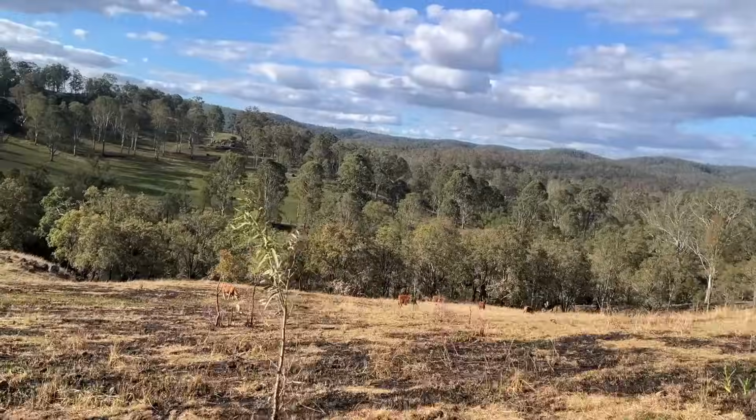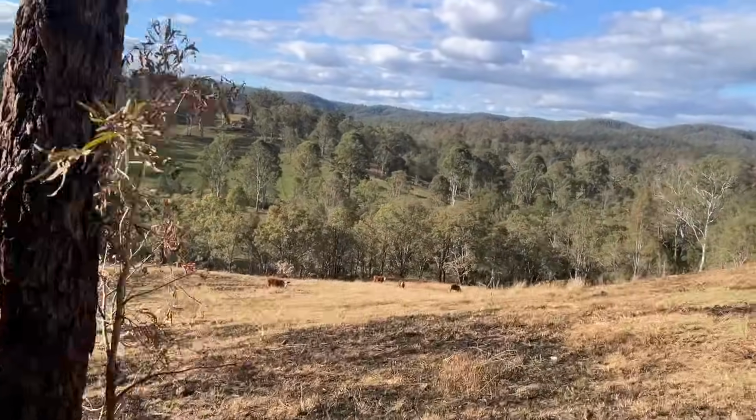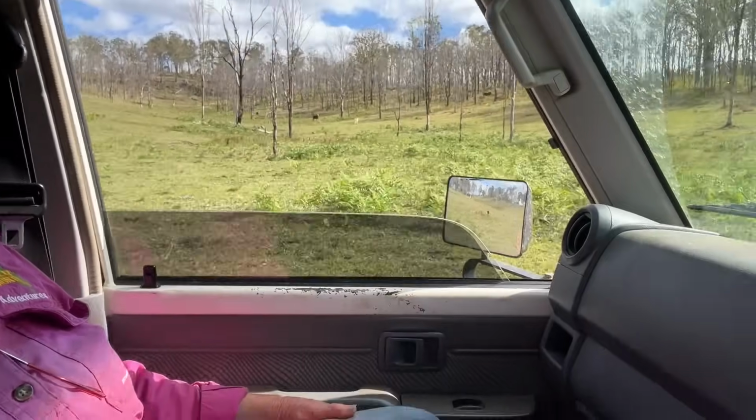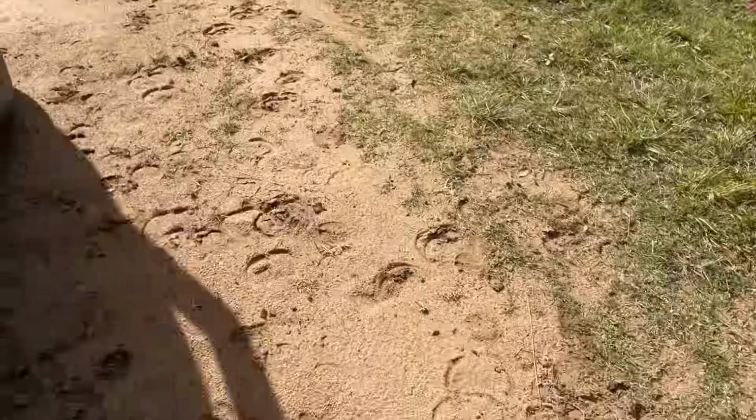The country here has been freshly burnt. There's been a fire go through here about a week and a half, 2 weeks ago. And as usually happens this time of the year, they burn off. And if we'd had more rain, it would be a lot greener by now. But we should be able to see some tracks up here.